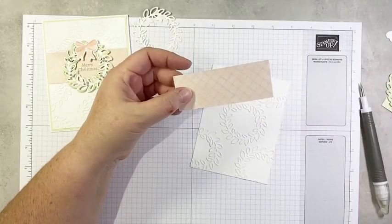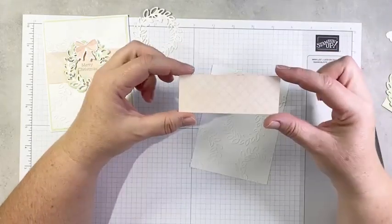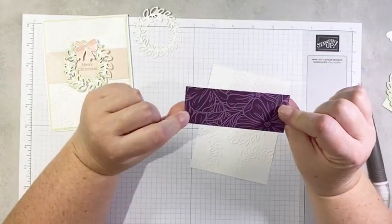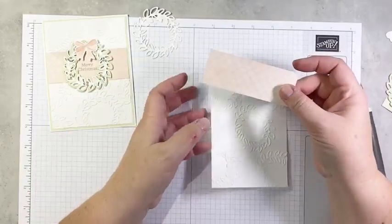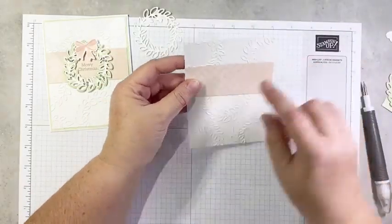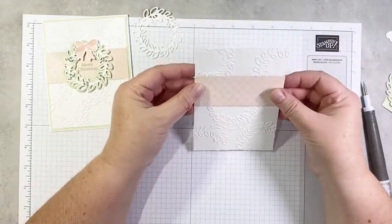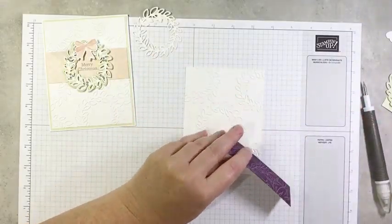This is actually from the host set, the Designer Daydream set in the annual catalog. You can tell on the back, there's that beautiful blackberry. But this has this Blushing Bride sort of grid pattern. I'm actually going to turn this way. I think I want to see a little bit more of that wreath peeking out the bottom. So this is cut to 1.5 by 4. We're going to go ahead and stick that down.